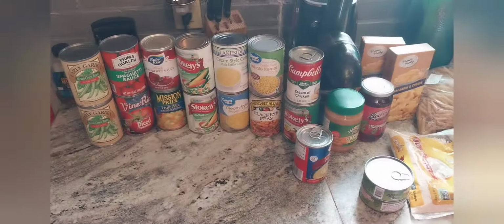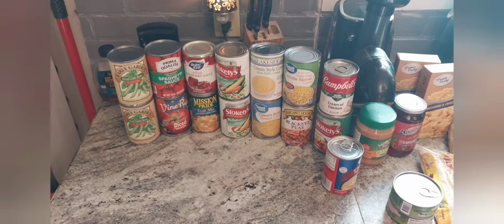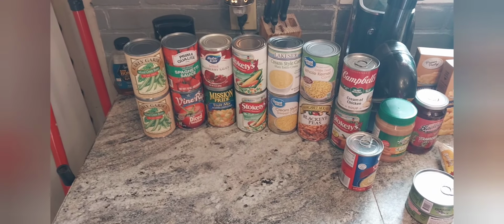I'm going to start from the left to the right, and it's a sunny day today, and excuse the hum from my refrigerator, but guess what? It's going out. Yes, it's on its last legs. Oh, hippie hooray.